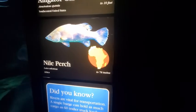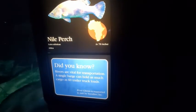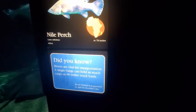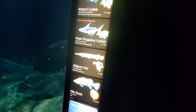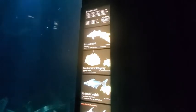And this is a continuation of the river giants. I don't remember this one. The Nile perch, 78 inches. Did you know rivers are vital for transportation? A single barge can hold as much cargo as 60 trailer truck loads. So 60 of our trucks on a single barge? Yeah, on one barge. Of course, we've seen some big barges. And we've seen tows of a dozen barges.